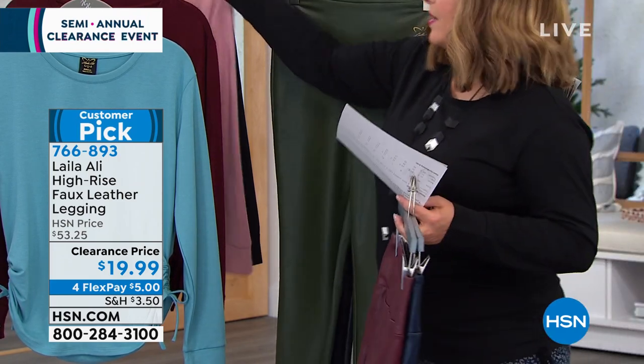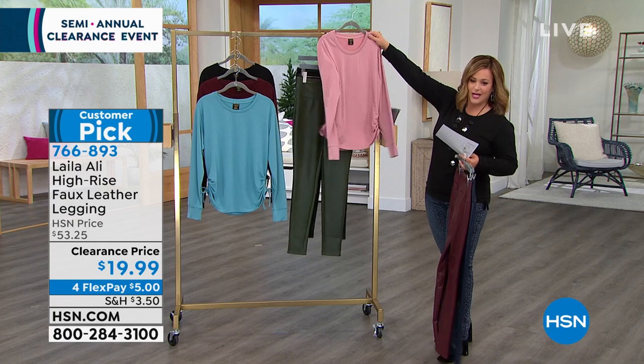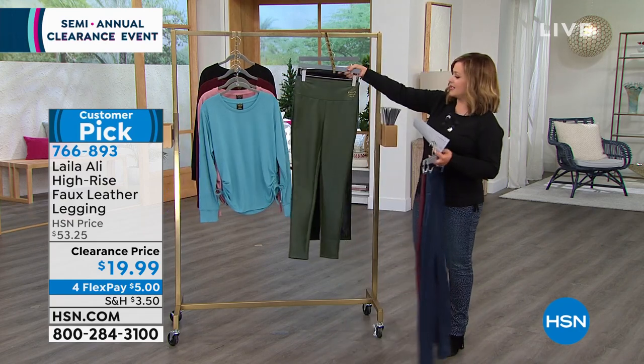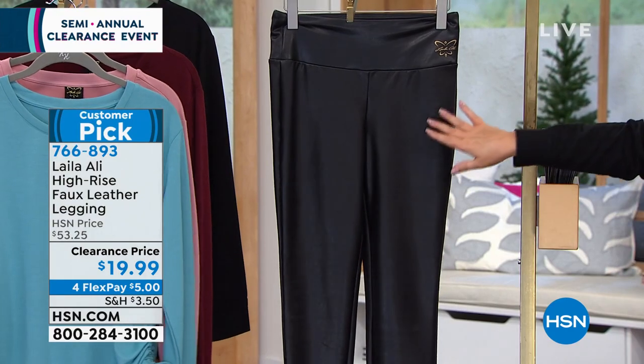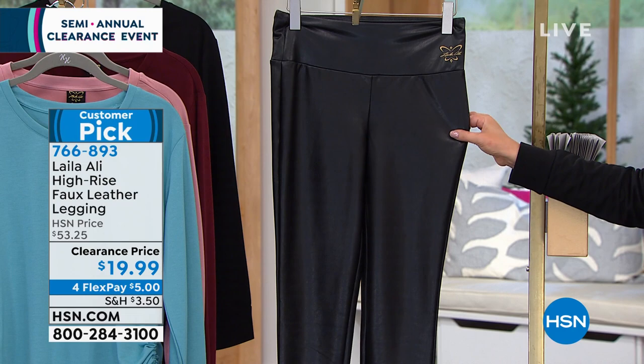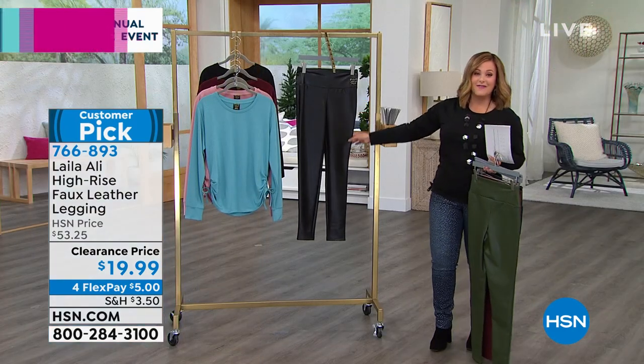How great is that with like this rose, right? Or even just with black, right? It's just super hot, one of the hottest colors in fashion. And then if you can't decide, you must get the black. $19.99, final three dozen left in black.